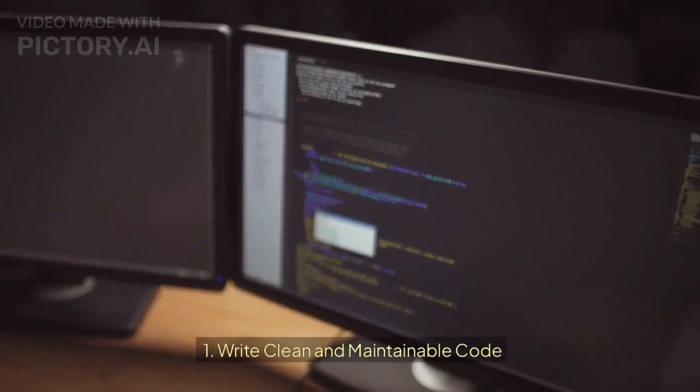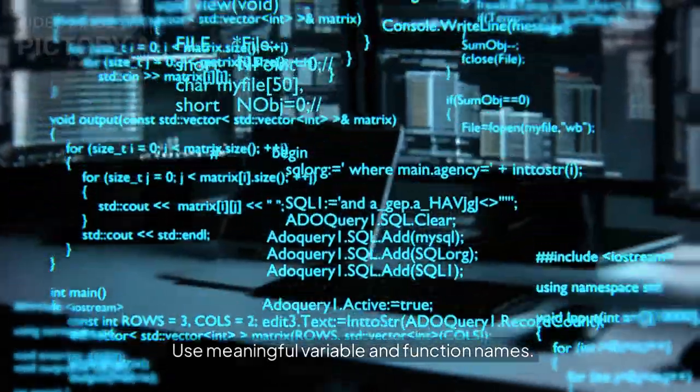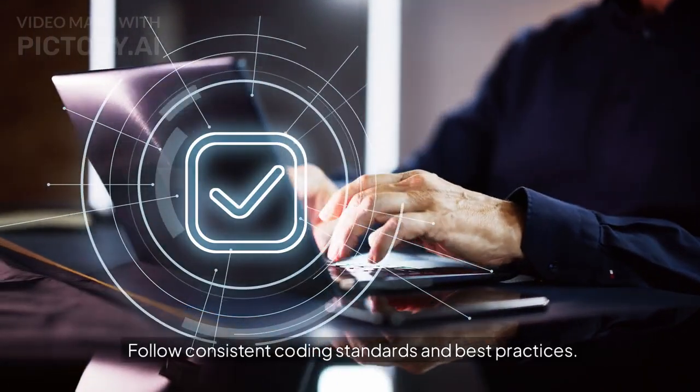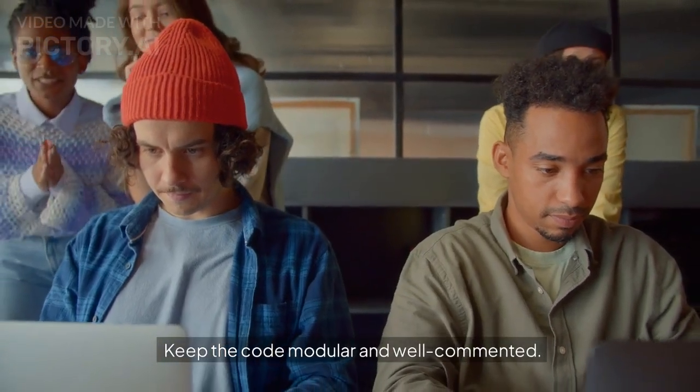1. Write clean and maintainable code. Use meaningful variable and function names. Follow consistent coding standards and best practices. Keep the code modular and well commented.